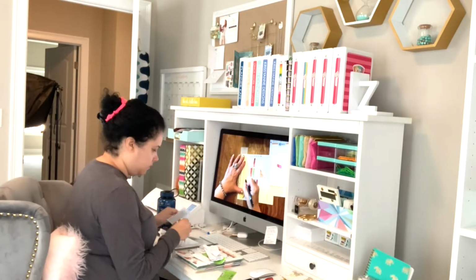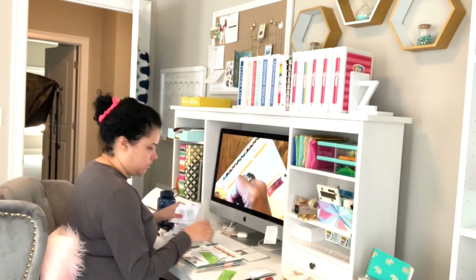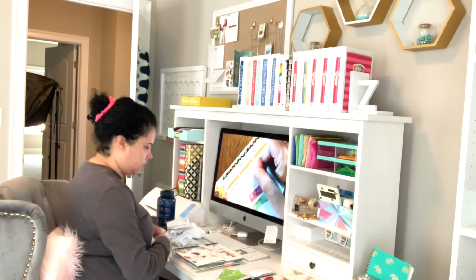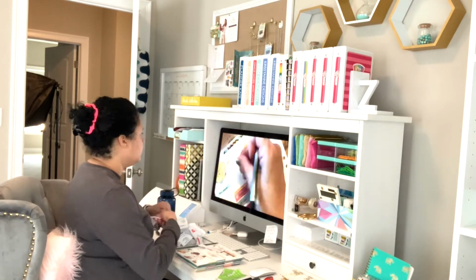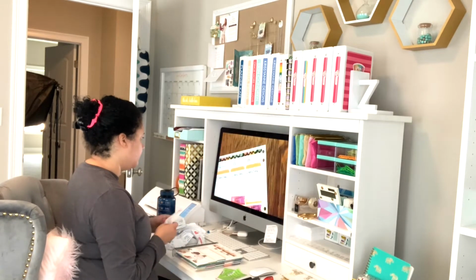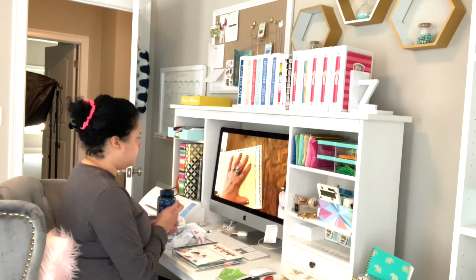So now I'm just going through all of my receipts and random pieces of paper that were just thrown in a bin because at the time I didn't have time to go through them. And as I'm getting rid of these, I am also watching YouTube videos, and currently I'm watching Plan Sarah Plan on YouTube on her Plan With Me.